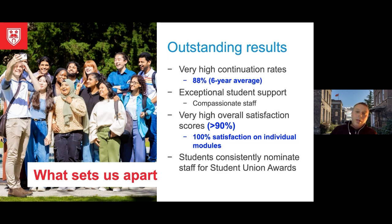And that support that we give gives outstanding results. So basically, our continuation rate is 88%. What does that really mean? Well, essentially 9 out of 10 students pass the course successfully and get through to year 1. Overall, the course has high satisfaction scores. We ask the students what they think.